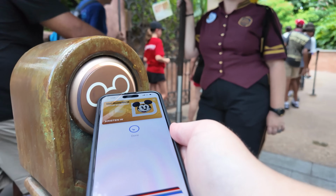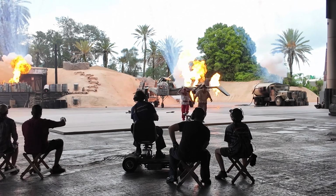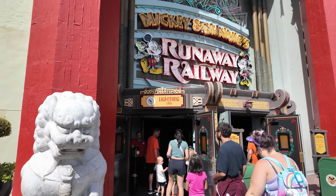A huge change is happening today in Disney World that made planning your vacation a whole lot easier. The Lightning Lane Genie Plus situation is changing forever as a new system, the Lightning Lane Multipass, takes over. Today we're hanging out in Hollywood Studios and testing this hopefully better system.